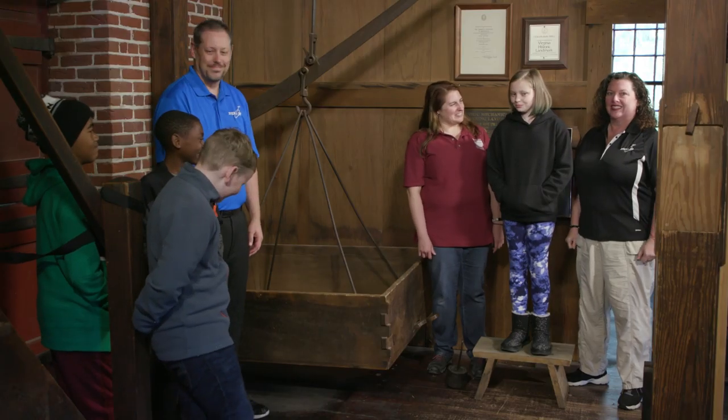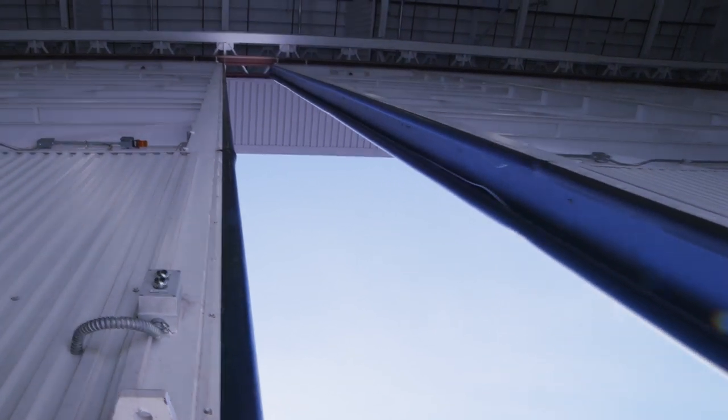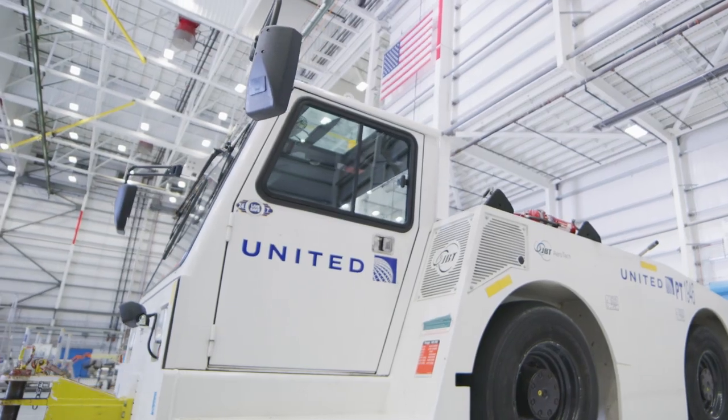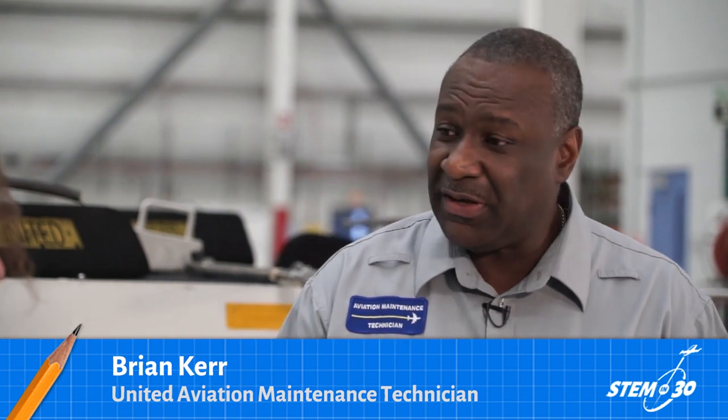Let's take a look at some modern day levers and how they're used. I am now joined by Brian Kerr, and we are in the United Airlines maintenance hangar. You do a lot of high-tech work in here, don't you? Oh, we do a lot of work in here. On a nightly basis, we prepare our airplanes for departures in the morning, taking our passengers to wherever their destination may be. And although it's high-tech work, you've got a lot of simple machines in here.